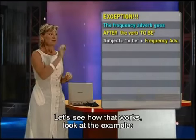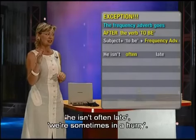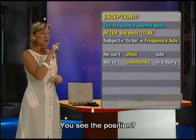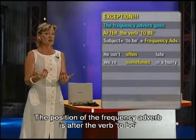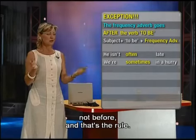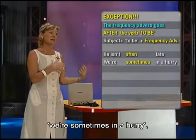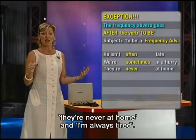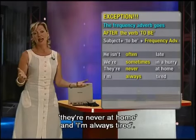Look at the example. He isn't often late. We are sometimes in a hurry. You see the position. The position of the frequency adverb is after the verb to be, not before. And that's the rule. So he isn't often late. We're sometimes in a hurry. They're never at home. And I'm always tired.